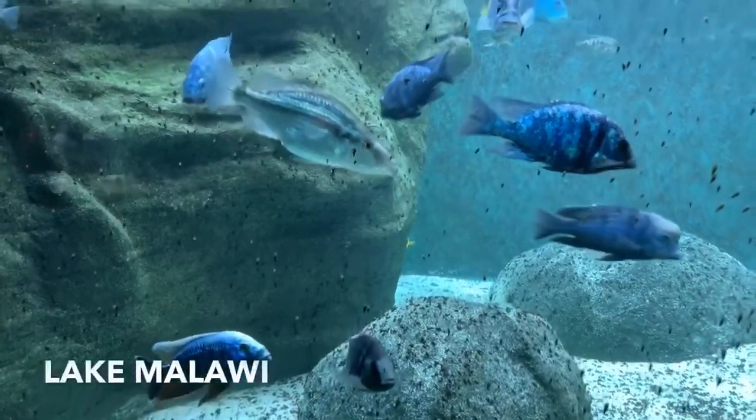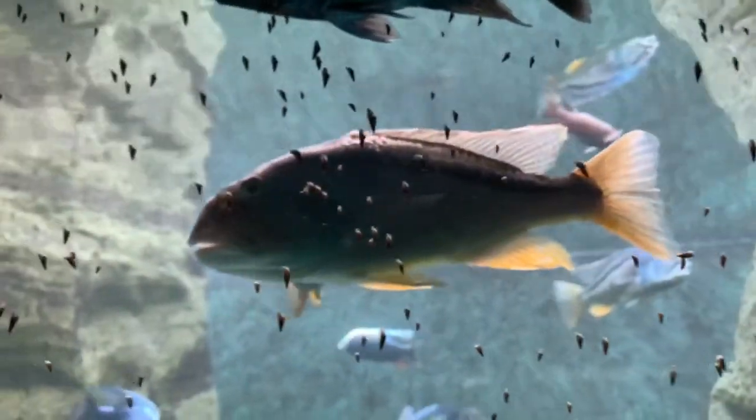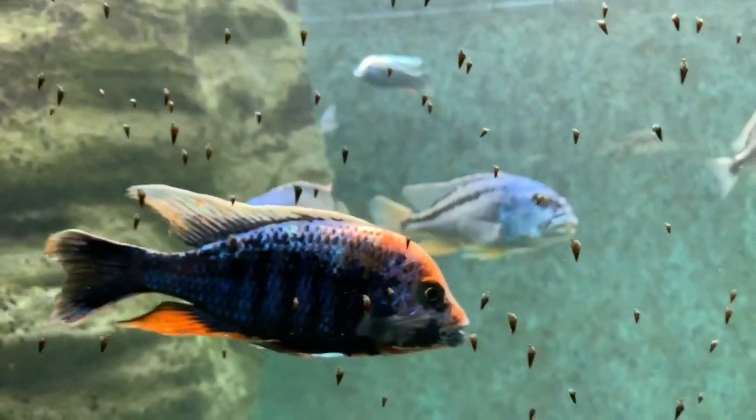I spent a long time watching the fish in this tank, and the longer I watched, the more detail I saw. There were probably 30 species of fish in here. What you see on the glass is tiny snails. I'm not sure what type they were, but there were thousands of them. This is freshwater, Lake Malawi. Beautiful.